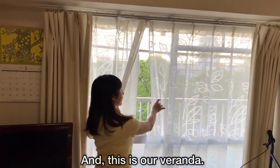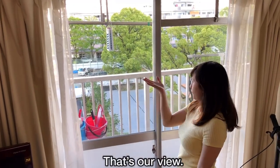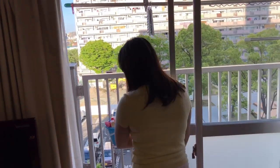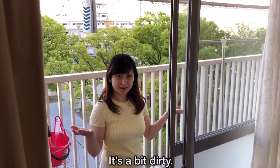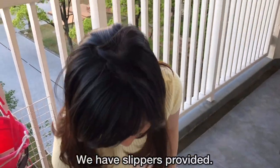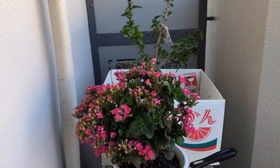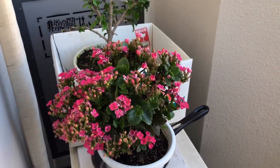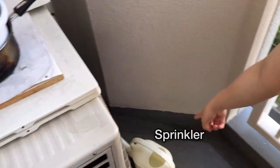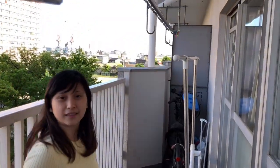And this is our veranda. There. This is our veranda. That's our view. So this is our veranda. It's a bit dirty. We have slippers provided. Very dirty slippers. Because it's for outside. That's my flowers, hibiscus. Very dirty. We have here my sprinkler and the things, hangers and stuff. And veranda. This is my view.